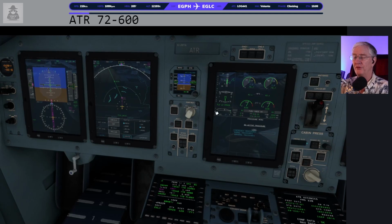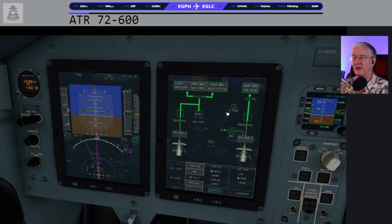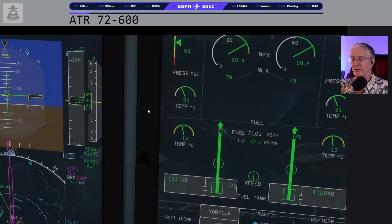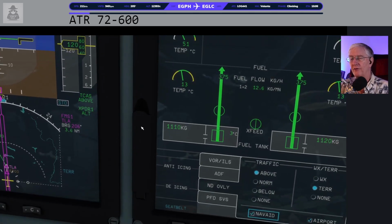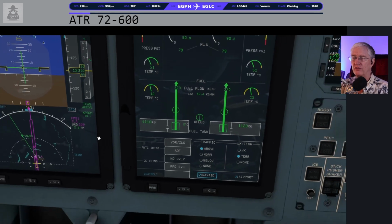If you're worried about your fuel, you can come over here and, using the click spots, we can go and take a look. This is the AC panel. Here's fuel. So let's see. We have 11,110 kg, 112 kg in the right tank. We've got more than enough fuel to get down to London City. So you can always go and check those sorts of things.